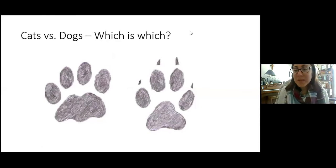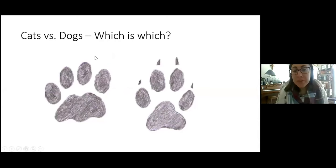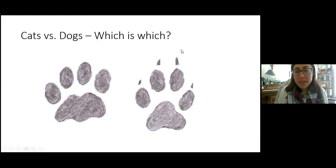So now let's get into some tracks. I want to ask you guys, do you know which one is which? Cats versus dogs. Which one of these is a cat print? Which one might be a dog print? We can toss out some answers. One is cat, second one is dog. So this one is a cat, this one is a dog. Any other guesses? Yes.